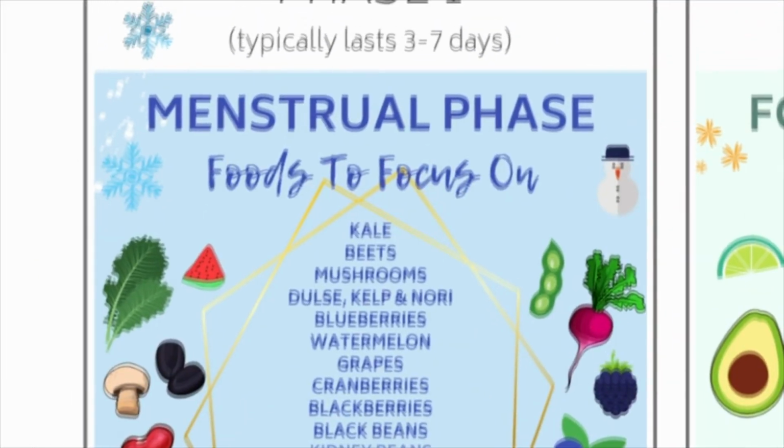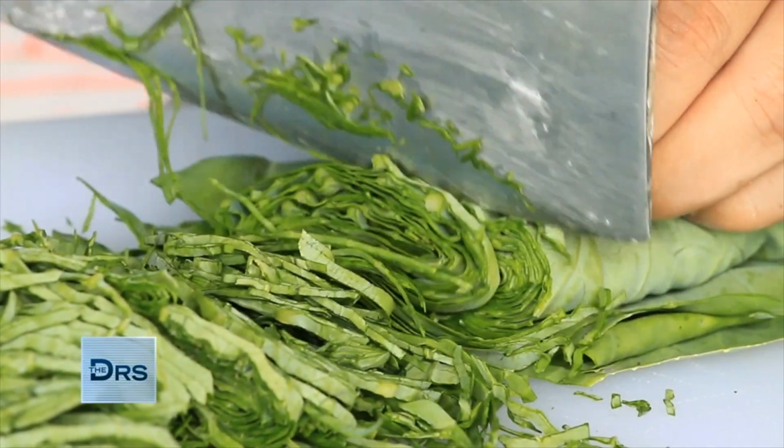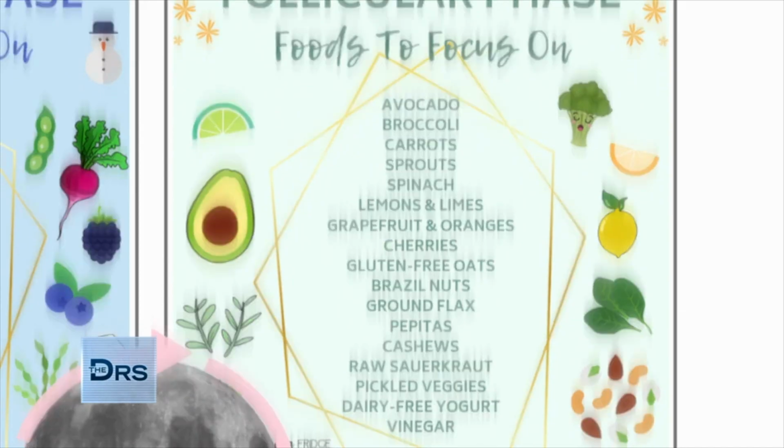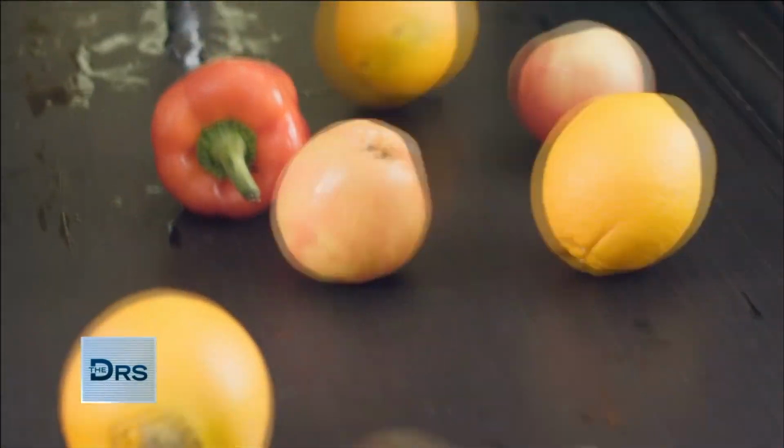In the menstrual phase, you want to focus on darker foods, so things like dark berries, kale, leafy greens, things that are going to help remineralize your blood. In the phase after your period, the follicular phase, when your estrogen is starting to rise, you want to focus on really light and energizing foods, lightly steamed vegetables and salads and fruits.